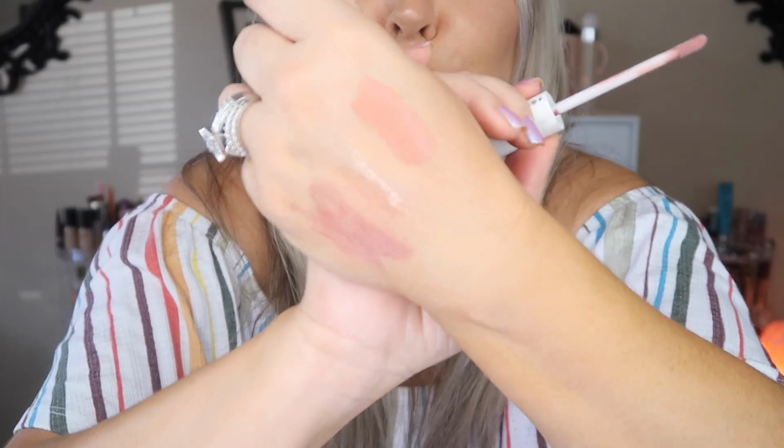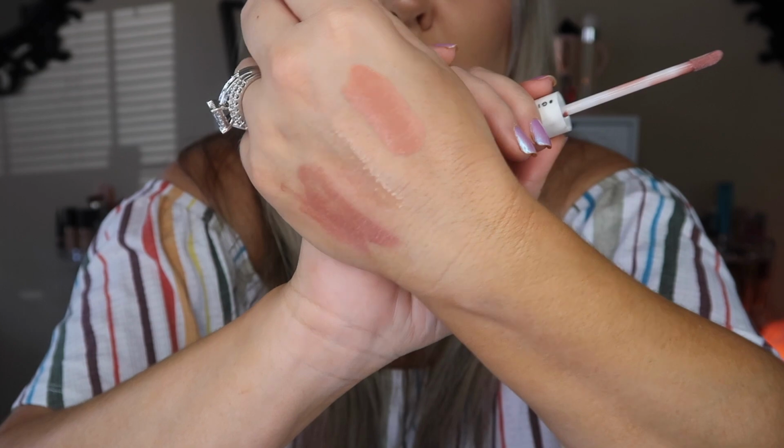But again, you could take the Send Nudes and dab it right into the center and get a really pretty ombre'd out lip, and then add a little bit of that lip gloss on there, and it would be exactly like what she wears a lot. So I really like these colors. They're not as scary as I thought. The next one is a Hydra Matte, and it is in the shade I Love You.